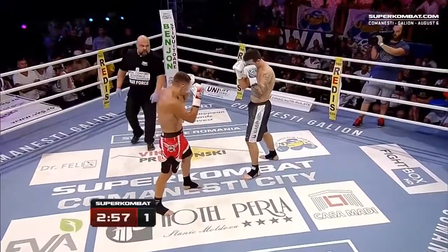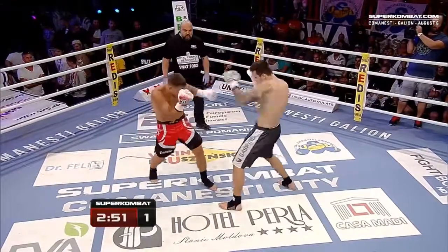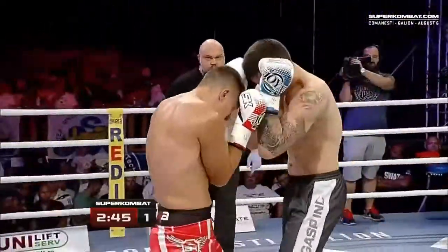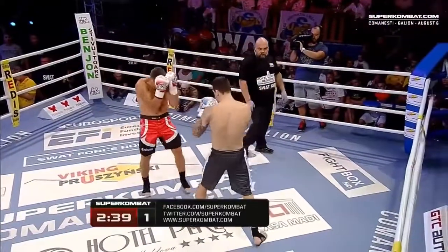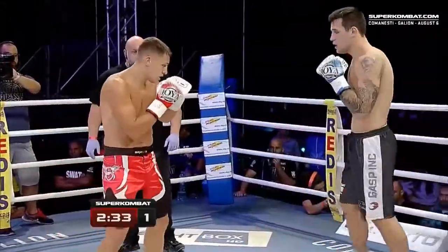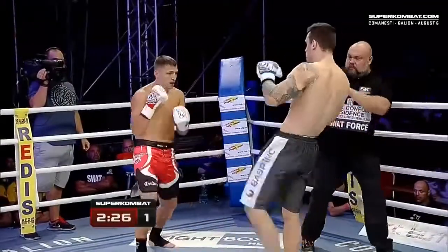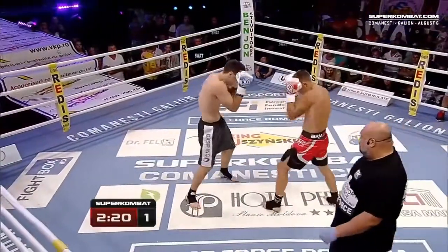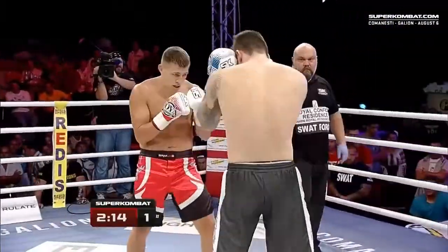In the beginning, Hurduc in red and black is a very, very aggressive fighter with very good punches, especially very good hooks. Plazibat is a complete kickboxer with good kicks, good knees, good punches, and he knows how to use his size. Oh, big kicks for the Croatian. Plazibat is a natural big boy.